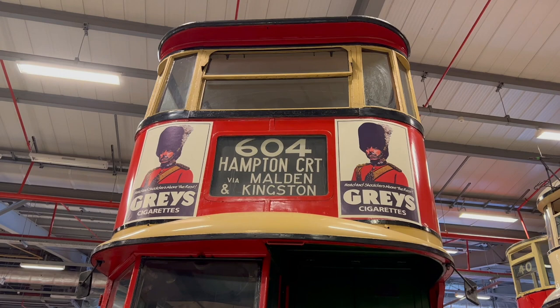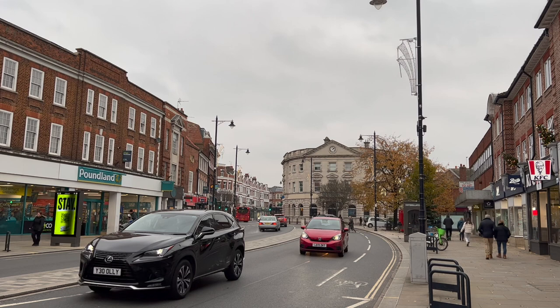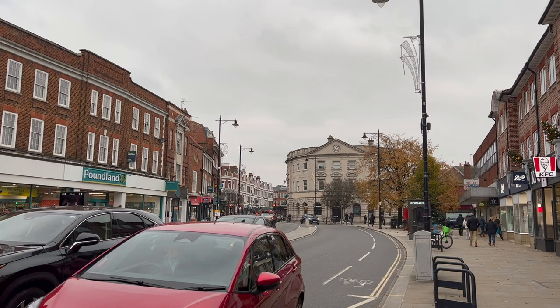Trolleybuses quickly proved their worth, being 13% cheaper to run than trams and making 25% more money overall. A royal commission in 1931 recommended getting rid of trams altogether and converting the route to trolleybuses. The tram operators started getting nervous.